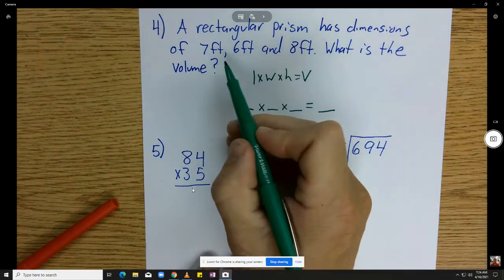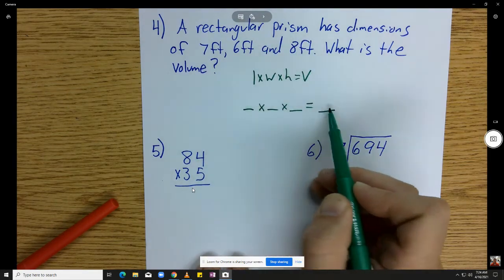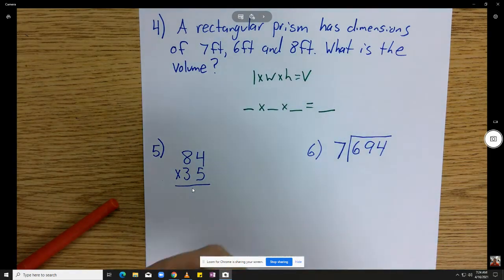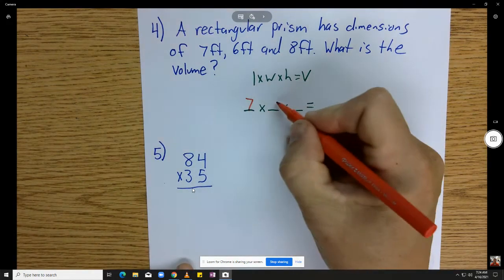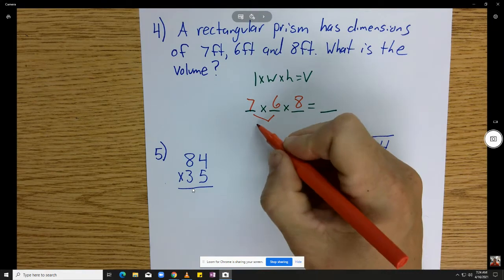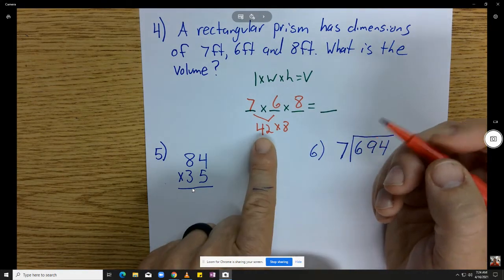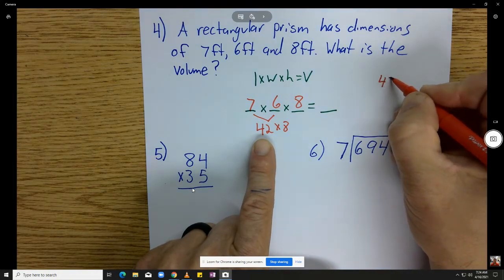Why? Because sometimes they don't give you the 3 numbers. They want you to find one. But by doing this, you'll always have somewhere where you can put in all the numbers. So we've got 7, 6, and 8. 6 times 7 is 42. 42 times 8. Do I know what 42 times 8 is? I do not, so I'm going to try it on the side.